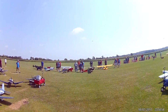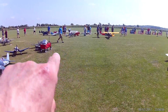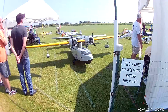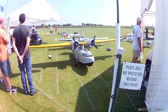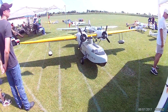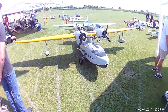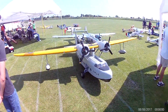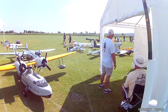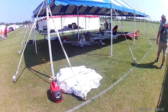Followed by a Mustang. They're flying all over the place. And the Taylorcraft. You've got Focke-Wulf. Smoke coming out the back. That is not a biplane designed to do that. Look at the size of these two planes. Huge. That wingspan's got to be at least 20 feet. Here we have some jets.